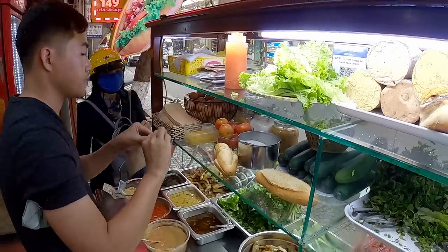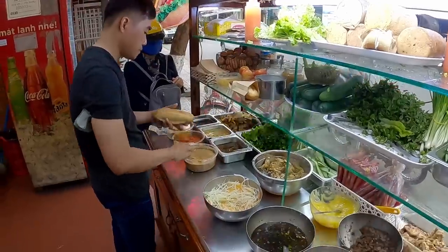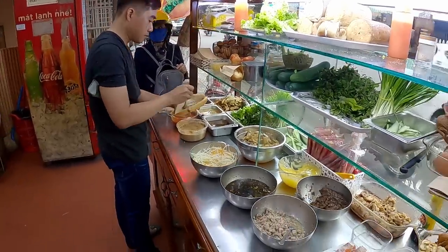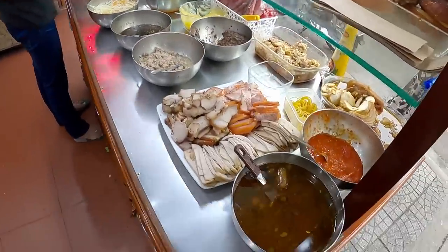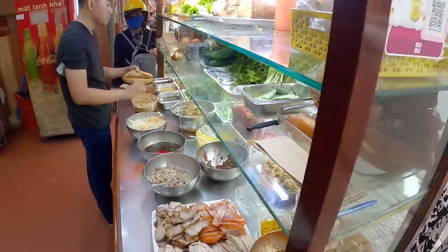I think that's sugar. I think that's a different kind. So you can make it any way you want. Very, very good. So I definitely recommend that place. And that was less than $5. I think it was like $4.50 USD. It's 110,000 dong. So very, very good deal. And it actually fills you up.